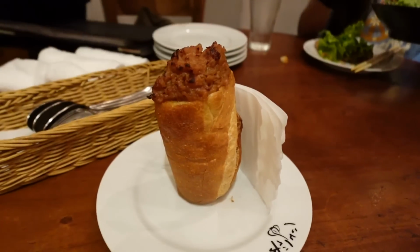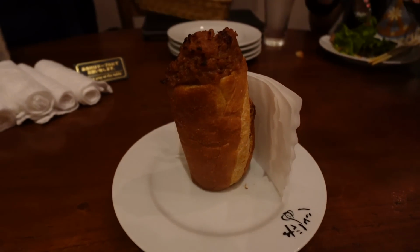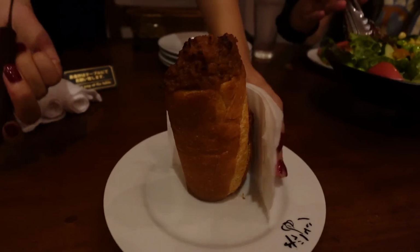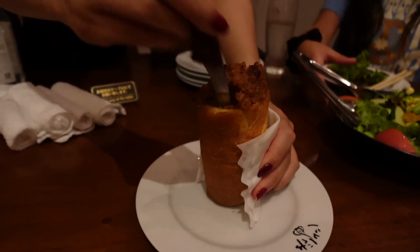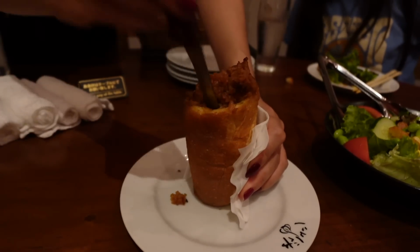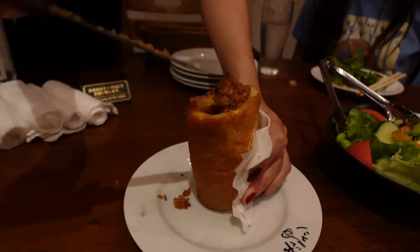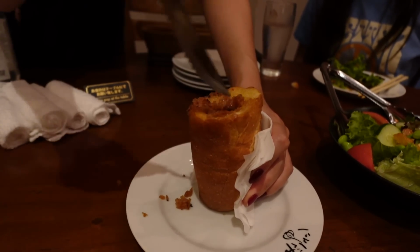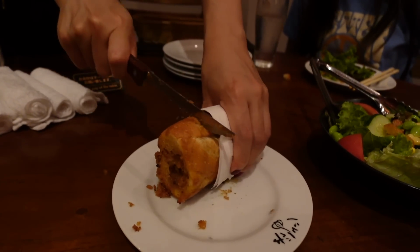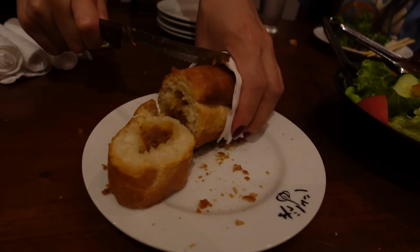Wow. Gonna cut these. This is what you guys are known for, right? Yes, it's the garlic toast on top. How old is this recipe, would you say? 41 years. Whoa. This is the garlic butter on top. I'm gonna stuff it inside. It's like a hole in the middle, and we put it in the oven standing upright so the butter goes down. Yes.